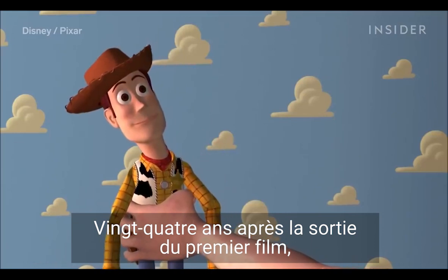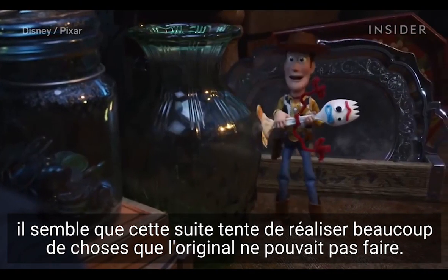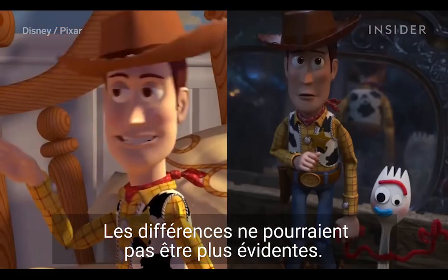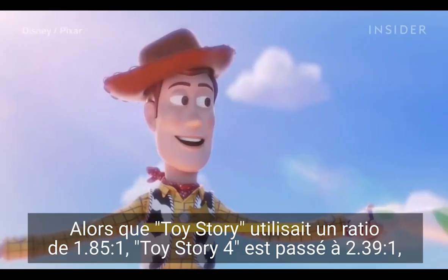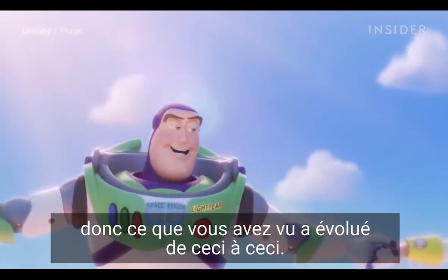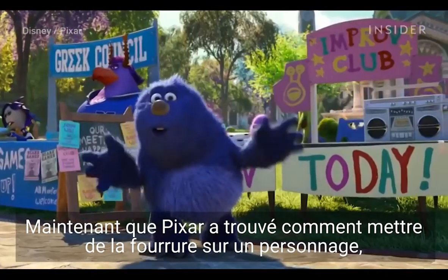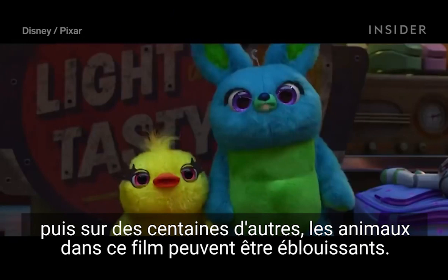24 years after the original was released, it seemed like this sequel is trying to do a lot of things the original just couldn't. The differences couldn't be more stark. While Toy Story used a 1.85 to 1 aspect ratio, Toy Story 4 expanded to 2.39 to 1. So what you saw went from this to this. Now that Pixar had figured out how to put fur on one character and then hundreds more, it could make the animals in this movie eye-popping.